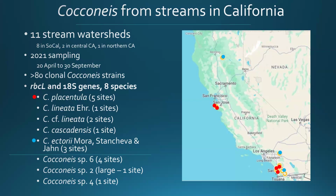The fresh samples were collected overnight or as soon as possible and shipped to Germany, where 80 clonal Cocconeis strains were isolated. It's totally amazing. It's very hard work. And these strains were sequenced, so we have gene data for the majority of the strains isolated. We have rbcL and 18S genes sequenced, and based on the genetic information, we were able to separate 8 species. Here I'm going to present 5 of these species, because the data for 3 are not completely analyzed. We have also been able to do very detailed scanning electron microscopy of these species.